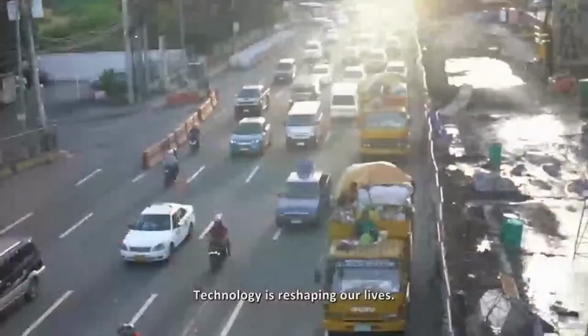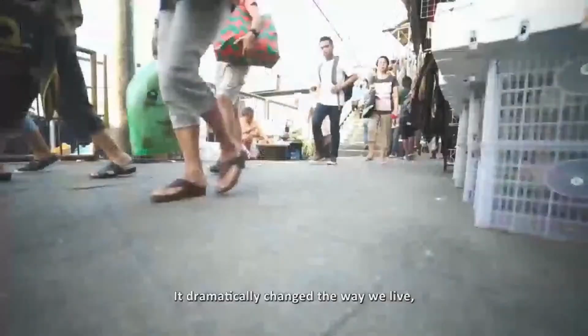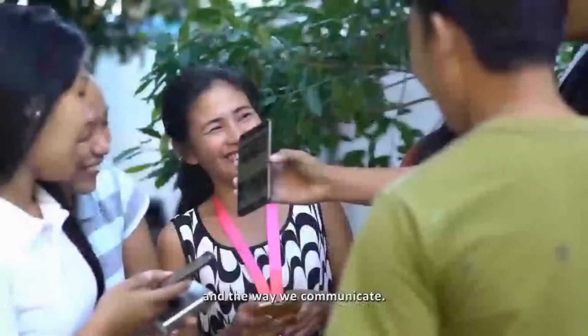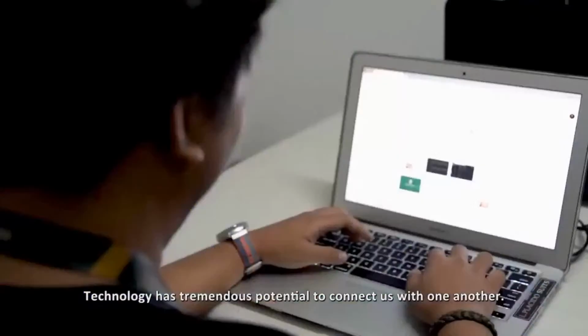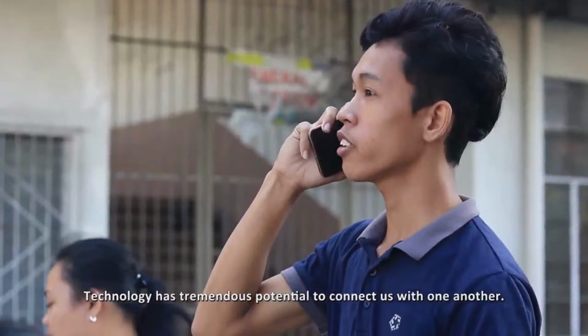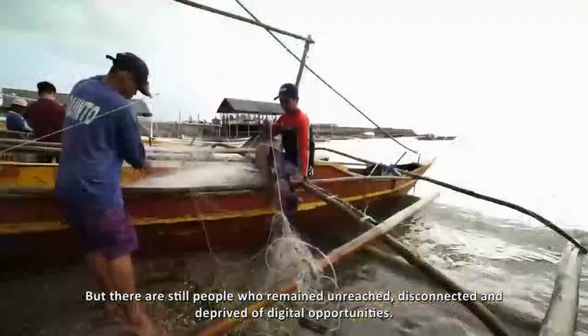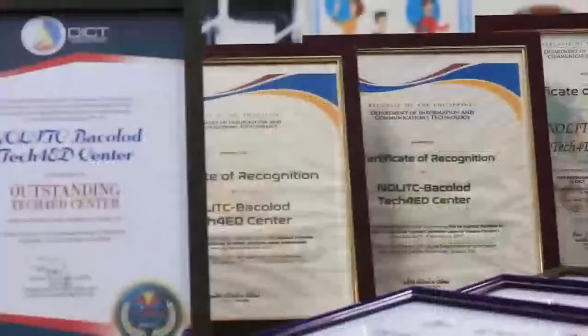Technology. It's reshaping our lives. It dramatically changed the way we live, the way we learn, the way we work, and the way we communicate. Technology has tremendous potential to connect us with one another. But there are still people who remain unreached, disconnected, and deprived of digital opportunities.